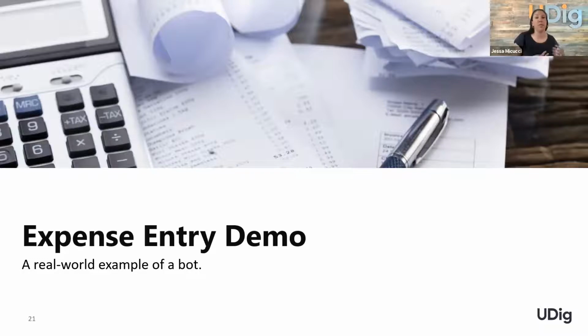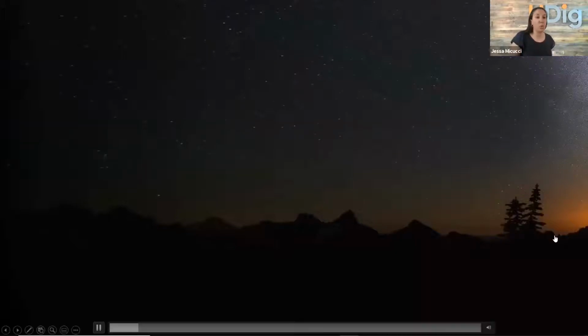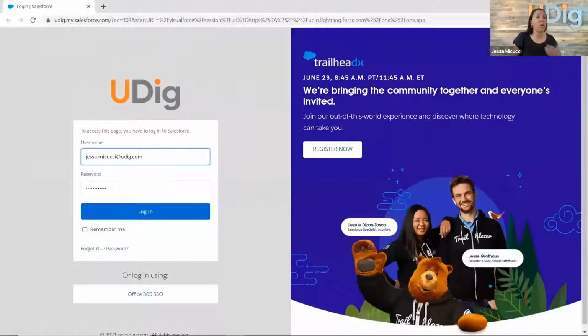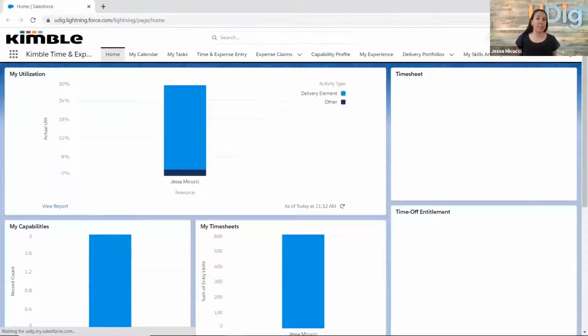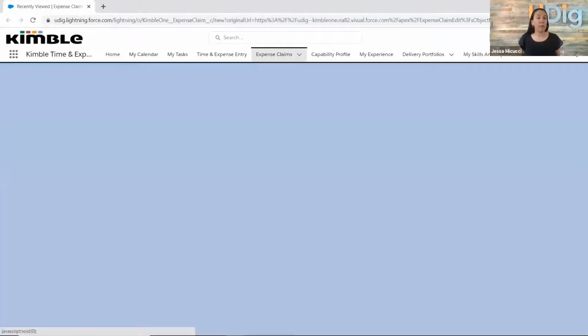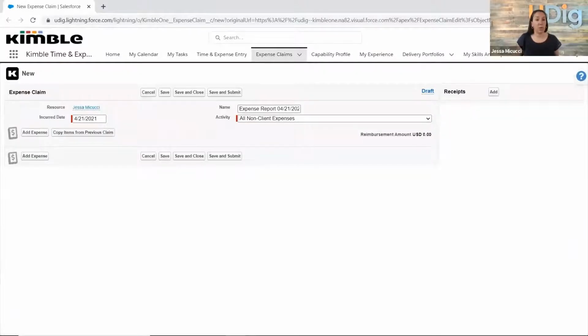So for the first demo, it's going to be an expense entry. We're going to log into the Salesforce Kimball application that we're using, with a recording tool, which helps import it into UiPath's workflow. So it's opening Google Chrome, logging in as me as I would any other day. You're going to see it search for the expense claims module, just to be a more consistent way instead of clicking a button. So it's going to search for that and start a new claim. This new claim is going to be named based on a naming convention identified, which is expense report and the date that this was run, which was 4/21, and a non-client expense.